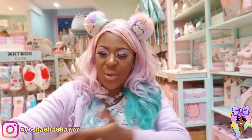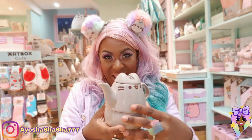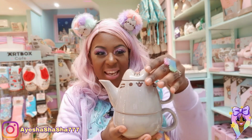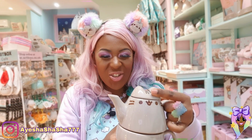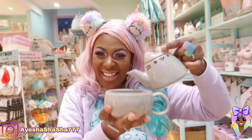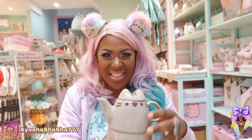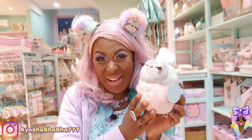Kind of keeping in with the food and drink theme, I wanted to show you this absolutely adorable teapot and teacup set. This is epic, ever so sweet. So her little head pops up there, and you just pour out your tea into this adorable little mug. It is the sweetest thing. And my favorite new plush is the cat Prosciutto.